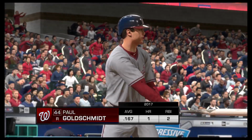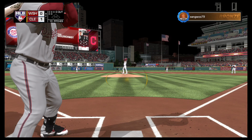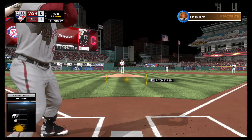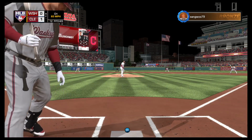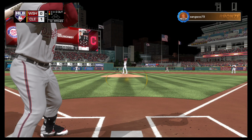Digging in, Paul Goldschmidt. He'll lead things off here in this one-run contest. First baseman number 44, Paul. First pitch fastball swung on and missed, 0-1. Now that low 90s fastball won't overpower a lot of guys, but if it's mixed in well, it's a real effective pitch. And a pitch in the dirt as he lays off. It's 1-1.